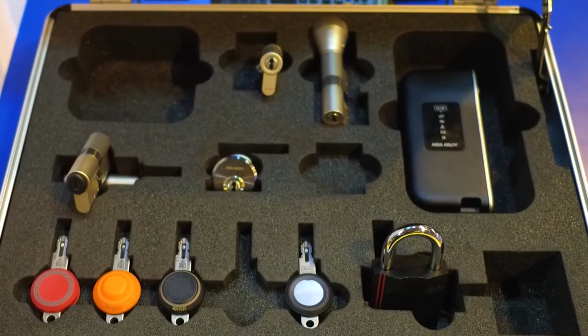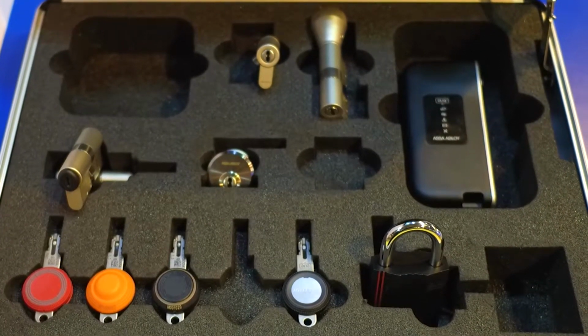Abloy has a long history of providing standard compliant security solutions. Our electronic key systems provide audit trail, traceability, time-based access in even the most remote areas.